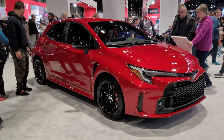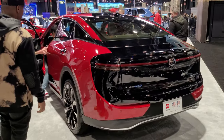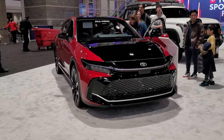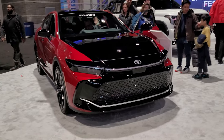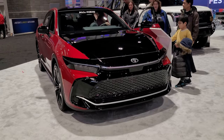This thing has no armrests. The Crown is here with the two-tone paint. And like I said, they've had these in Japan forever. Really? Oh yeah, the Crown's a long-running name. It's like one of their luxury cars.